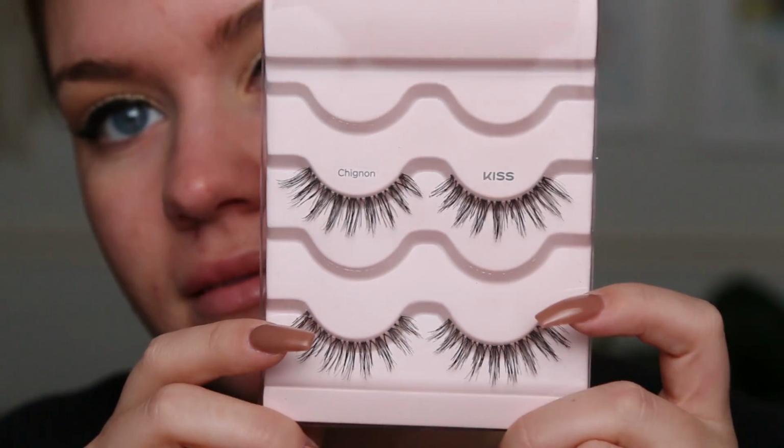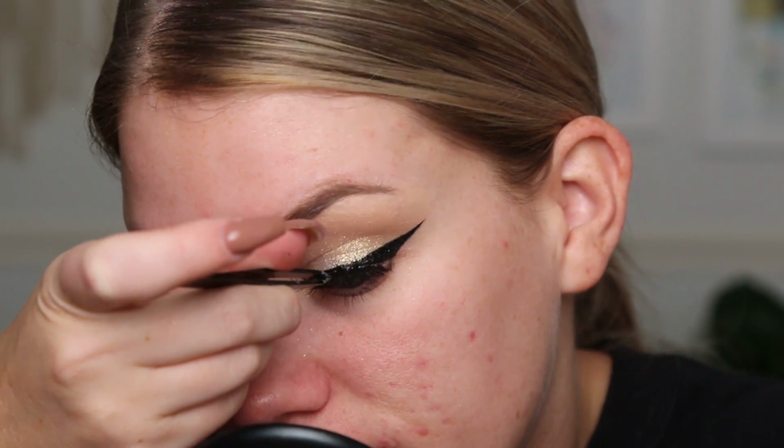Okay, for my lashes, new favorite lash alert, and they're drugstore. Well, I don't know if Ulta's considered drugstore. Is that drugstore for you guys? Anyways, they're the Kiss lashes in the style Chignon. I'm so French, it hurts. They were buy 2 get 1 free at Ulta, so I was like, I will do that. I will buy 2 and get 1 free. And I'm glad that I did, because they are divine.